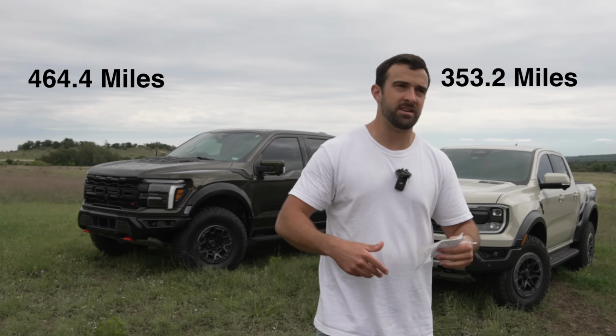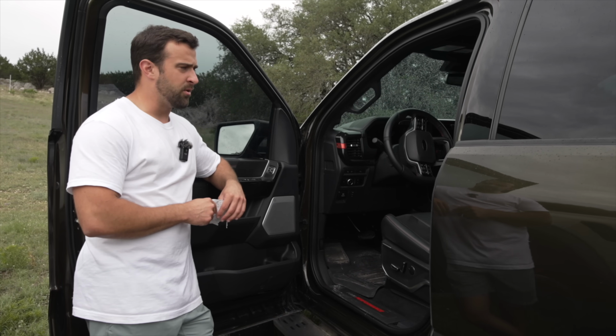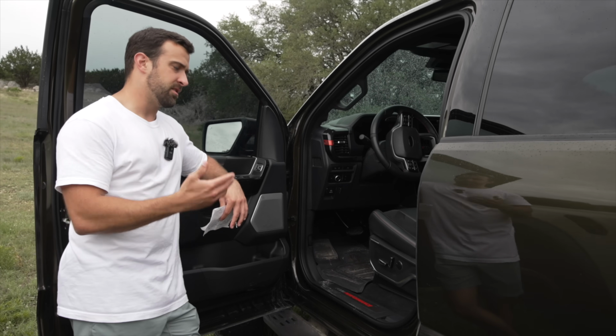So, if money's no object and you want to stop less, who cares? Just have the bigger tank. All right, there's probably more specs to get into, but tell you what, let's just simplify this by going over pros. Not necessarily pros and cons, but there are pros the Ranger has over the F-150 Raptor and vice versa.